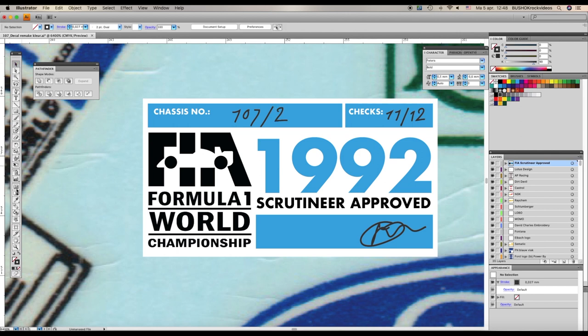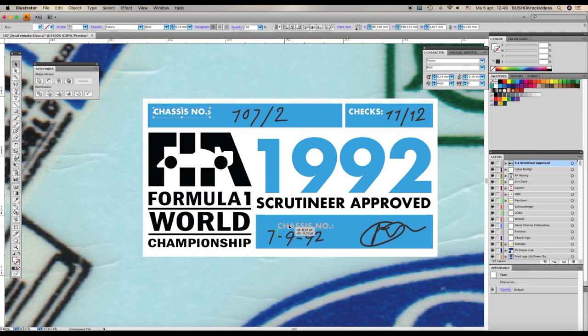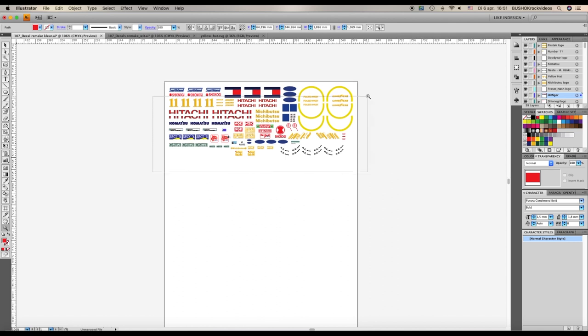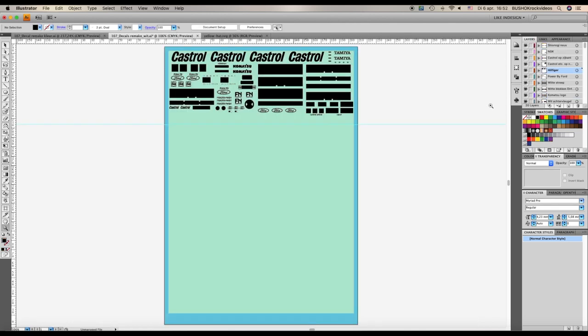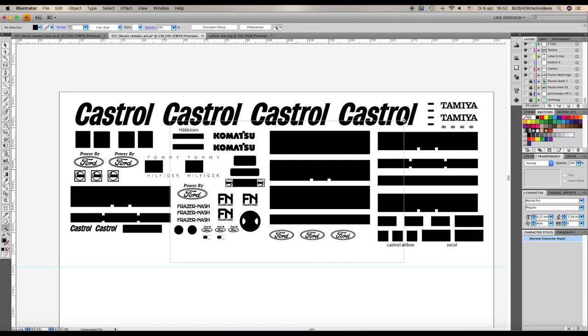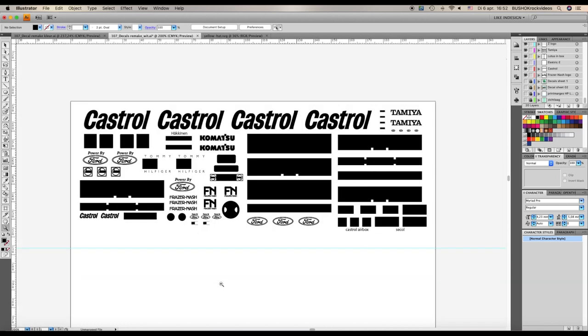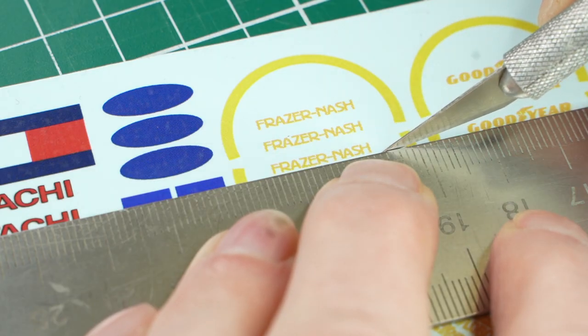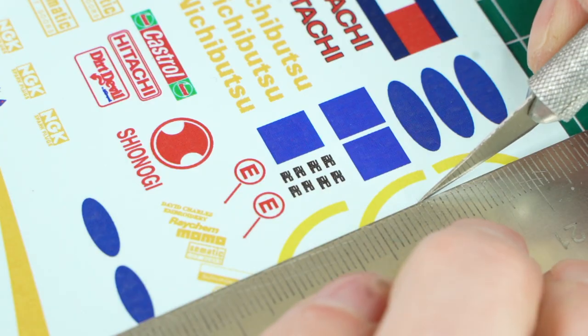I even did a total remake of the scrutineering badge that will be about 3x5mm when printed. When done, I had one sheet with the colored logos and one with the white logos, here seen in black. These are printed on a HP printer using a Ghost White Toner cartridge to print white. I wanted to try the yellow decals since there are a lot of them.